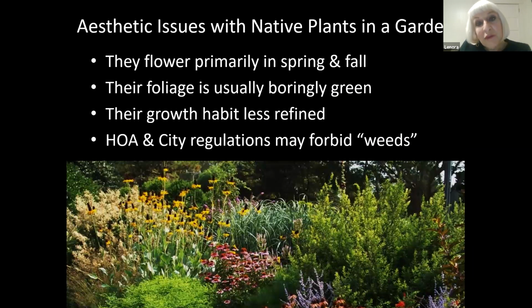So we're still left with aesthetic problems with native plants because they bloom primarily in spring and fall. And I don't know about your garden, but my garden is full of pollinators in the summer. And their foliage is usually very boring. And then they're kind of long and lanky. And what's turning out to be one of the biggest issues for our native plants is HOAs and cities and counties who forbid weeds and have very severe regulations. And some of them are really pretty fierce about defending lawns versus plantings.